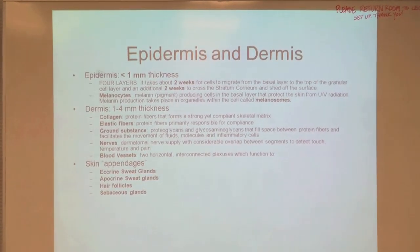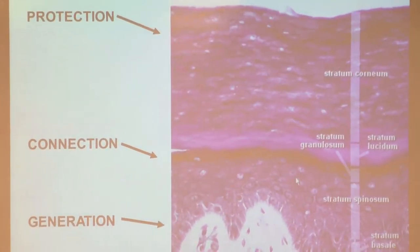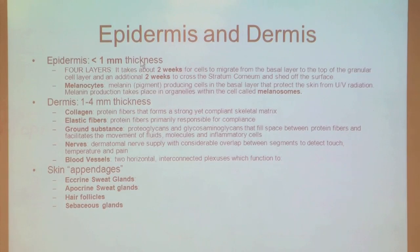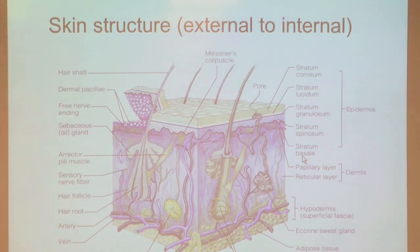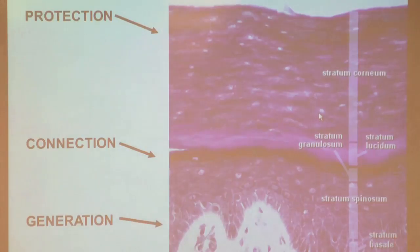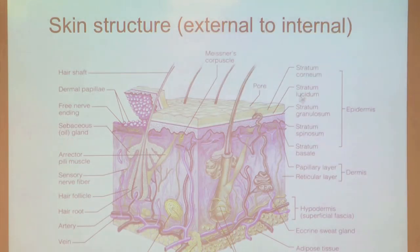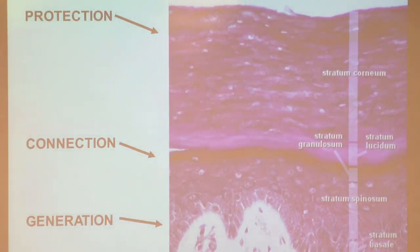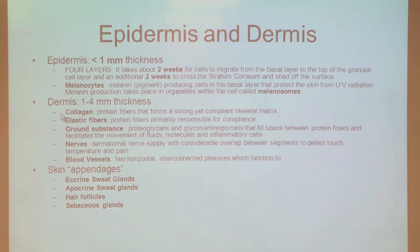I'm not going to go over all of this, but the epidermis, on a microscopic level, looks really significant, but it's really only 1 millimeter in thickness, and it takes about 4 weeks total to go from the stratum basale, which is the very bottom layer, to the top. So that's how long it takes for the skin to turn over completely. Within that are also the melanocytes in the basal layer, which give our skin color, and it also changes with UV light. The dermis is where you'll see the connective aspect, including collagen, elastic fibers, etc.